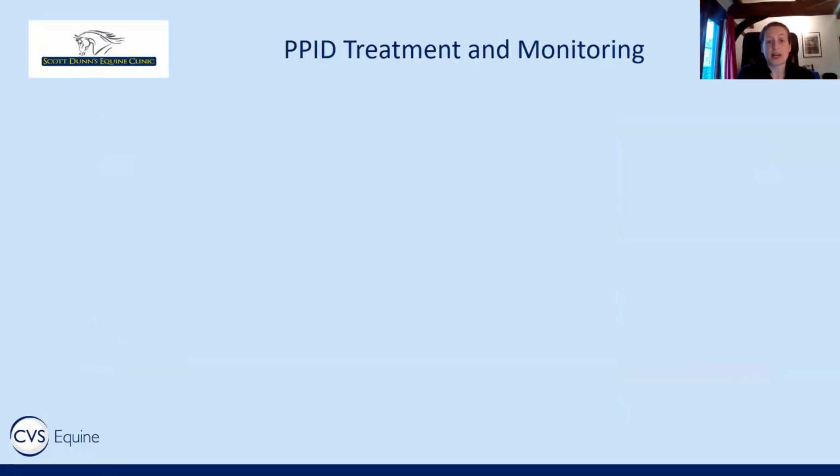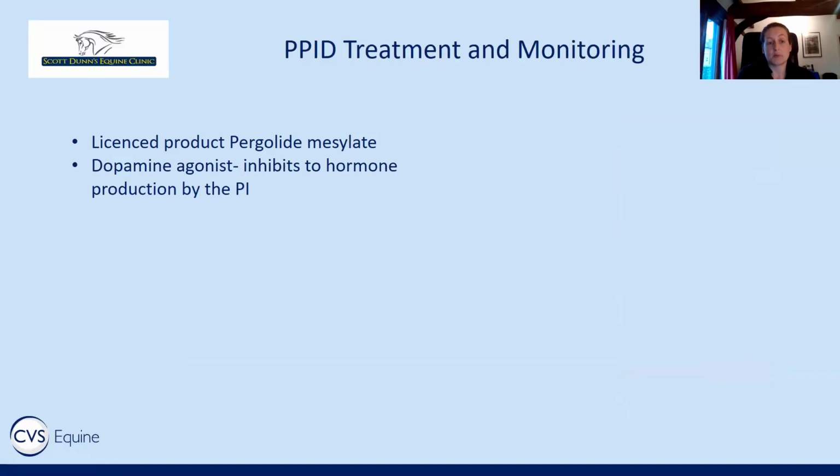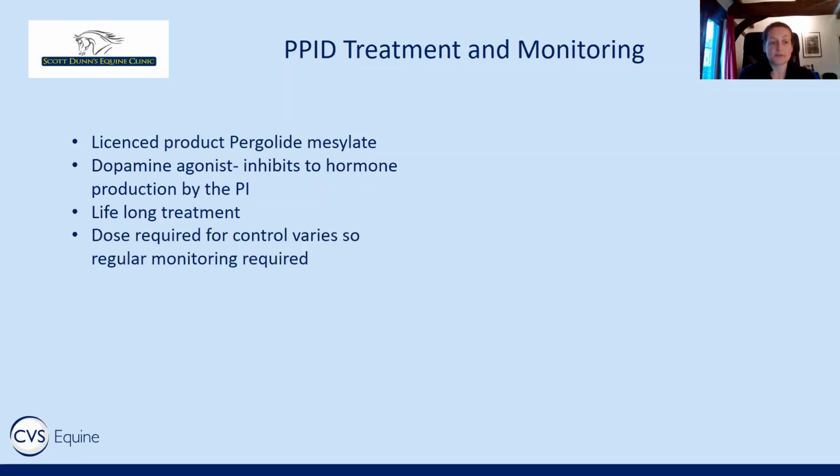So just moving on to how we treat and monitor PPID. There is a licensed product called Pergolide, or Prascend, you'll probably know it as, to treat PPID. This is a dopamine agonist, so it mimics that dopamine effect to inhibit the hormone production from the pars intermedia. This is a lifelong treatment. If your horse is diagnosed with PPID and you start treatment, you can stop it if you choose to, if your horse isn't tolerating it or you don't think it's making much difference. But as a condition, it's a progressive lifelong condition, a bit like arthritis, that requires lifelong treatment.